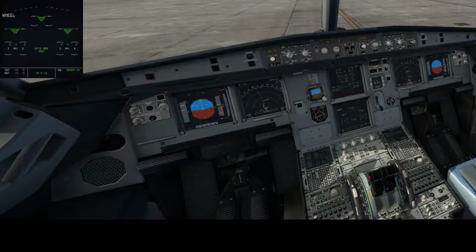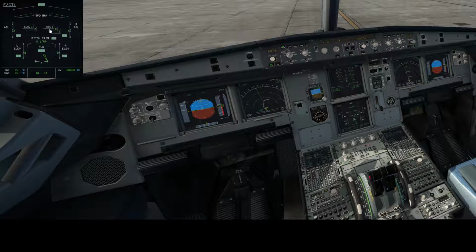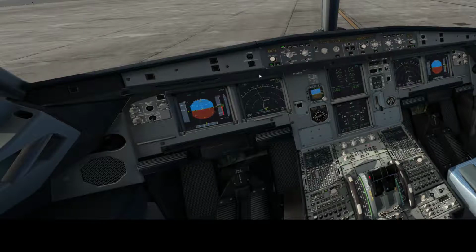Alright, we are up 0.1. Flight controls. Alright, full left, center, right, center, full up, center, full down, center, rudders, full left, center, and full right, center. Flight control check is complete.